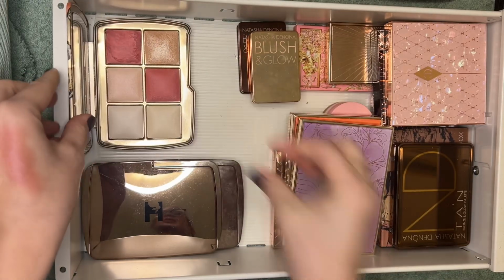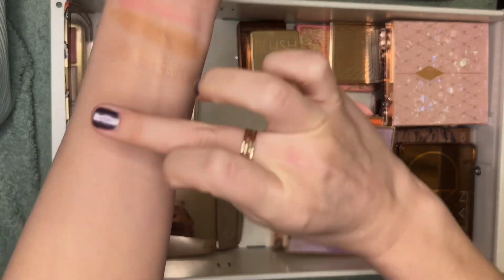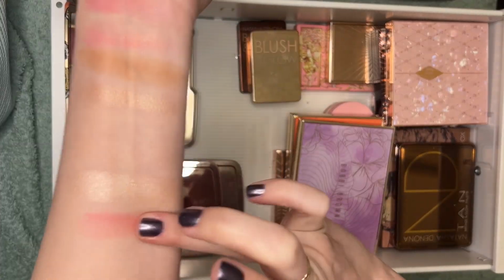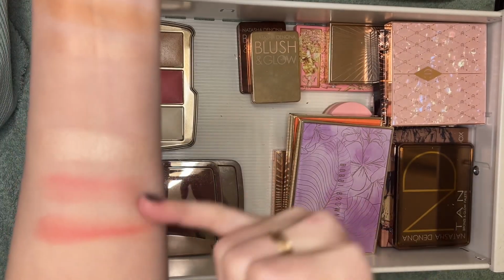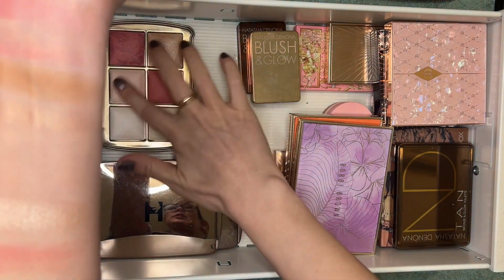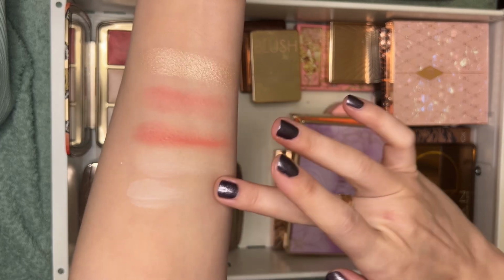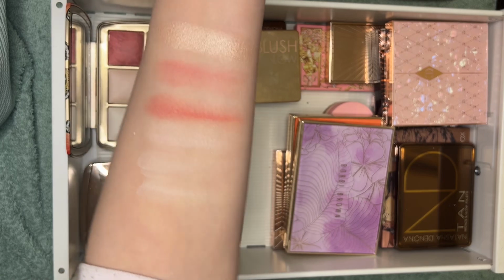This is definitely the one geared more towards light skin tones. So we have the highlight here. Then we have, let's just do the blushes together, even though they don't go that way in the palette. There are the 2 blushes. The only thing I don't like about this one is it doesn't have a bronzer in this palette. So then it has 3 finishing powders. Am I in frame? That's the question. And they're all pretty light.